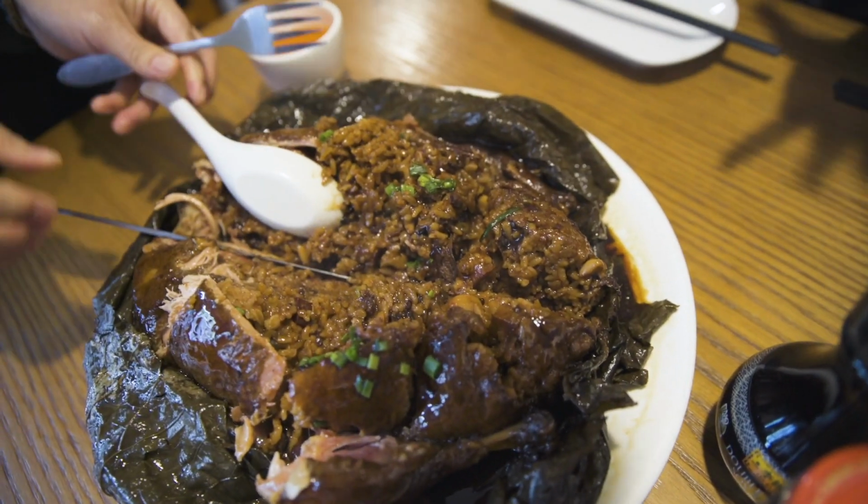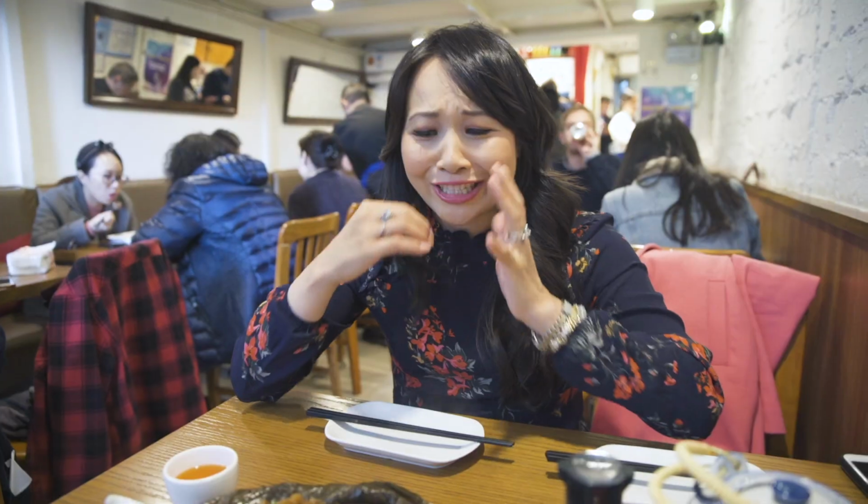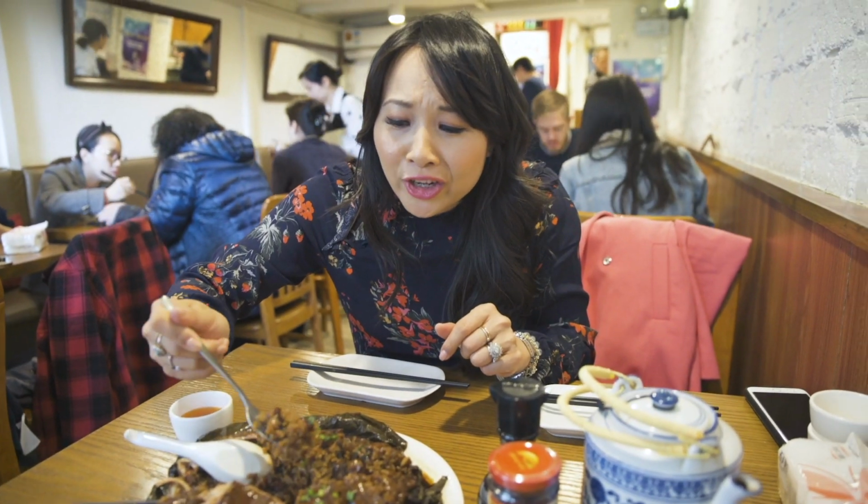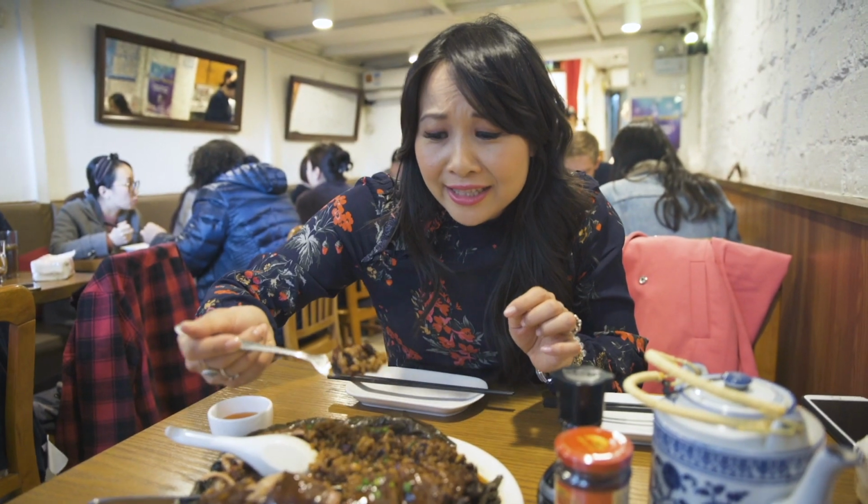That looks sensational. It just smells so fragrant. It looks so good. Oh wow, I mean look at that. The rice, the richness in the colour from the dark soy, the light soy. It's beautiful, absolutely beautiful. I've got to go in for a taste.